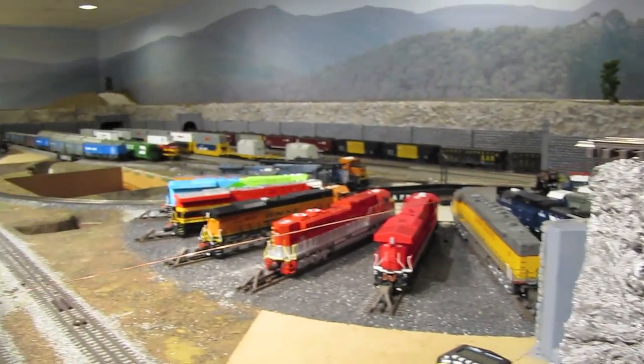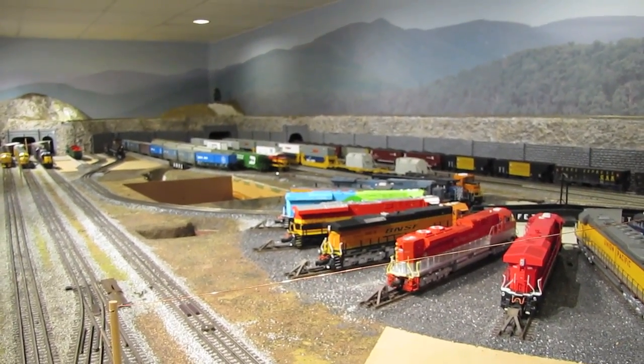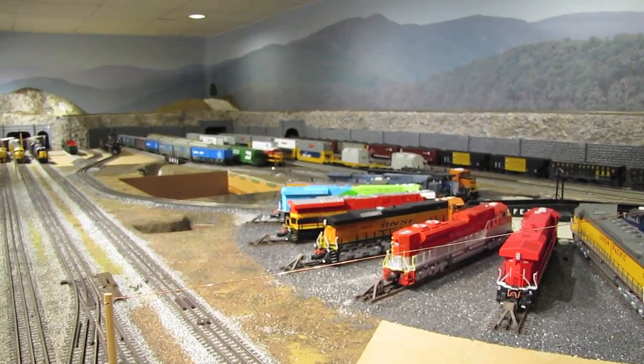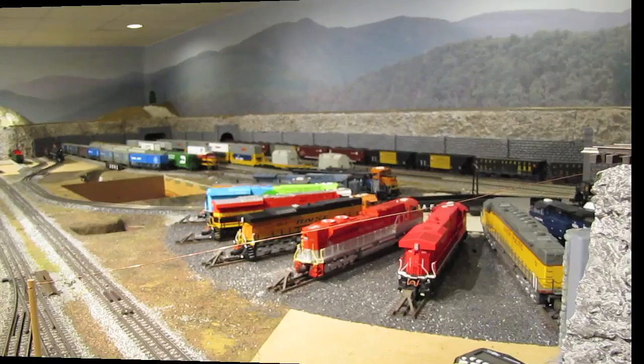I'm hoping to have the first section in place by about February or March, and hopefully with any luck, before the next open house in 2013, I can have the whole thing done. That would be really cool. Okay, that about does it for layout update number 9. I think I've made pretty good progress on the layout over the last year, and I'm hoping to make even more progress before the next open house, which should be around November of 2013.